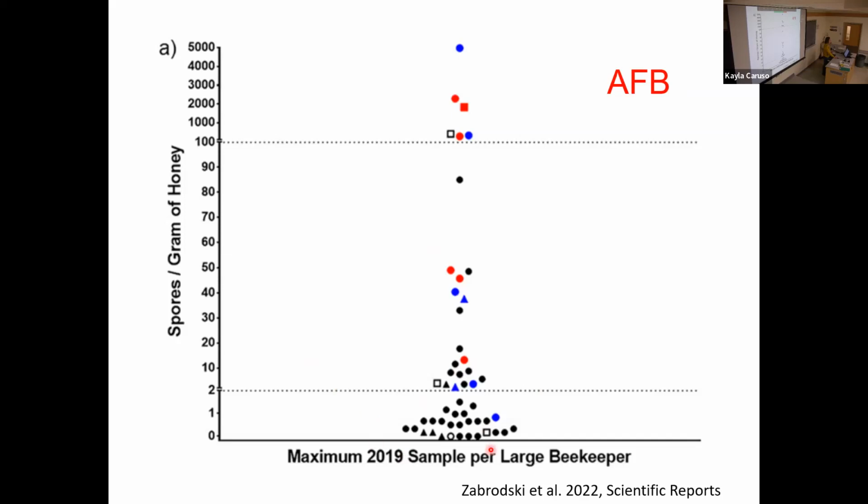If you're in the low risk category, perhaps you don't need to be treating with antibiotics to prevent this disease. If you're in the intermediate category, maybe you just need to do some really good monitoring and maybe some other disease management practices in combination with antibiotic therapy as required. And if you're in the high risk category, you probably should be treating with antibiotics. We think that this kind of testing could reduce our reliance on antibiotics in the beekeeping industry and correspondingly reduce the selective pressure for resistant strains.